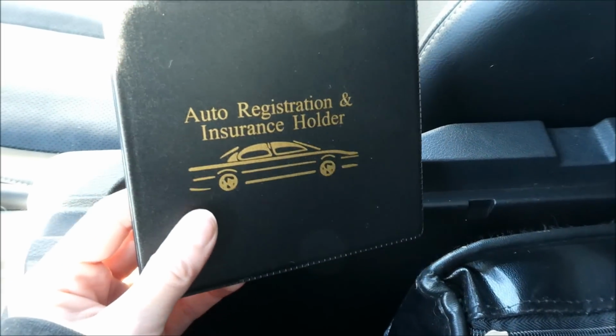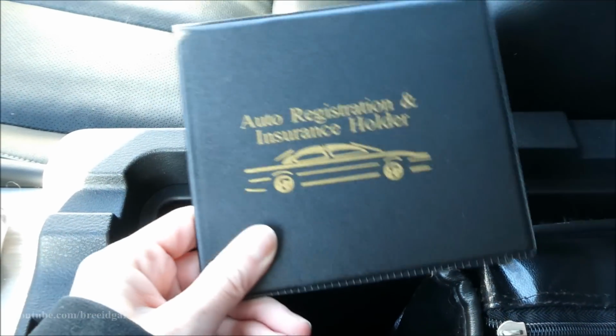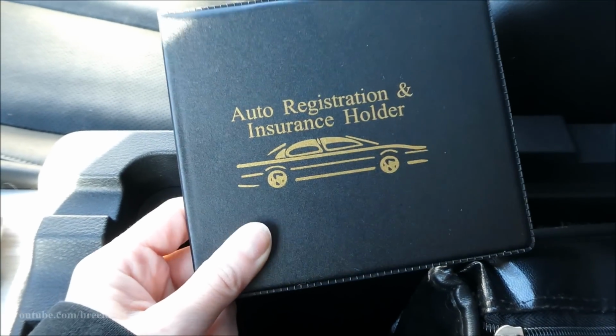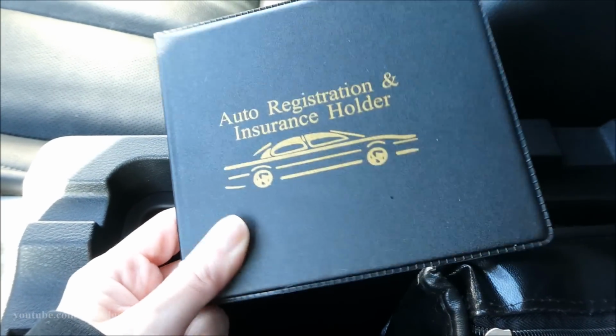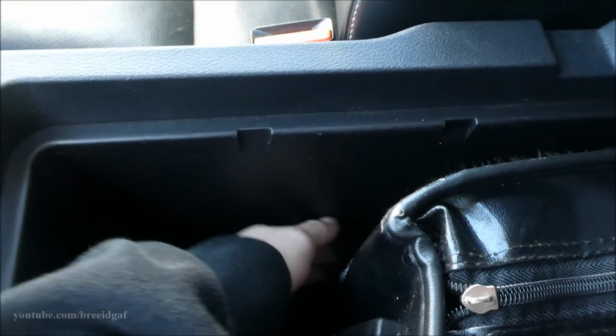So if I ever were to get pulled over, I can just hand this to them and everything they need is in here. Not going to open it, obviously, because there's personal information in here, but I keep that in here and ready to go in case I ever need it. So that's really everything I keep in there.